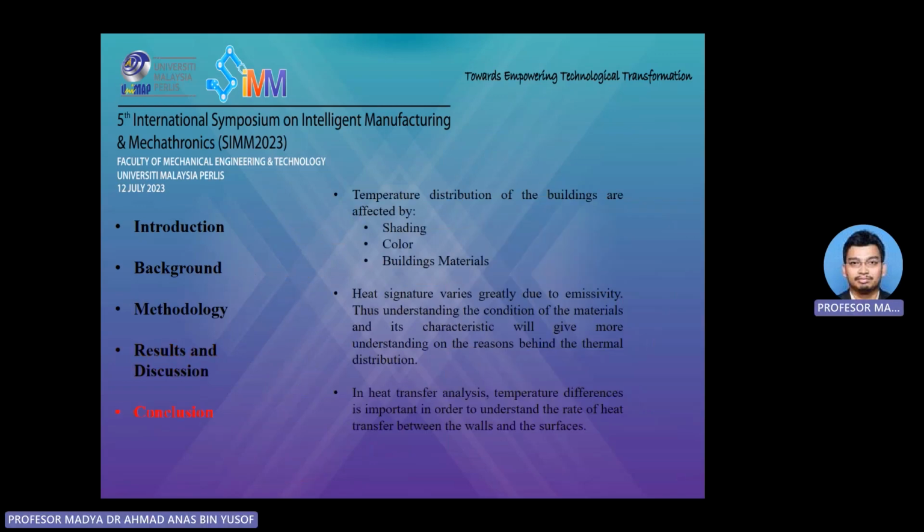As a conclusion, when we do this rapid measurement, we can see that from the drone's point of view, from a certain height, the temperature distribution of the building is affected by, the first one, shading. A shaded area versus a non-shaded area gives a different temperature, about 10 to 15 degrees Celsius. At the same time, the color of the building, whether it's white or gray, also influences the measurement. And of course, the building material itself, whether it is glass, asphalt, or concrete. All of these give different temperatures.